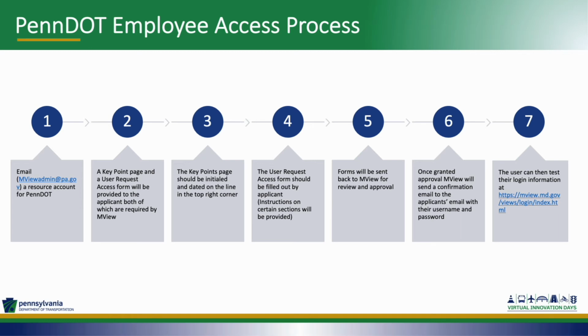Once the forms are received back through the resource account, they will be sent to MView for review and approval. Once granted approval, the MView resource account will send a confirmation email to the applicant with their username and password. The user can then test their login information at the link provided below. If there are any issues logging into the MView website, the user can email the resource account with any problems.